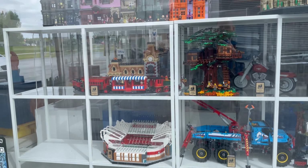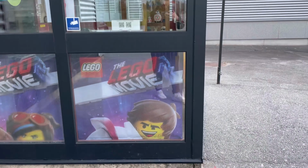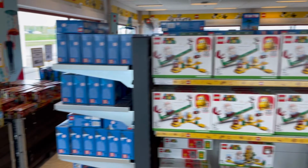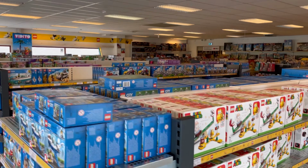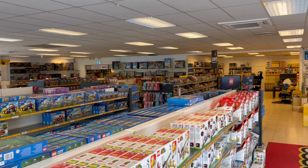So yeah, got the Disney, the kids want that. Little Lego City, all sorts of stuff. So let's go in, go have a look. So as we walk in, a load of the Super Mario things on this aisle. As you can see, if I lift the camera up, it's huge.